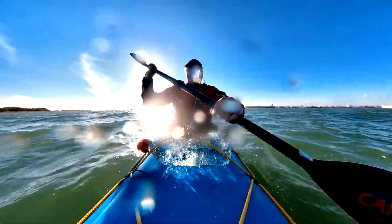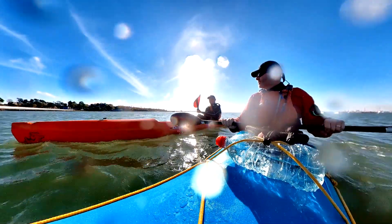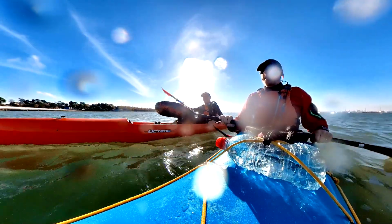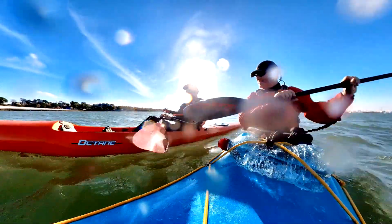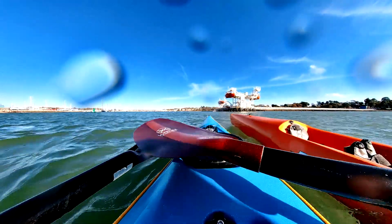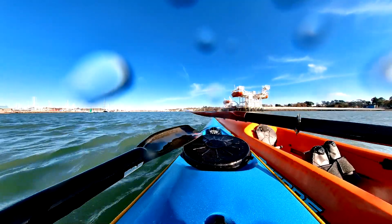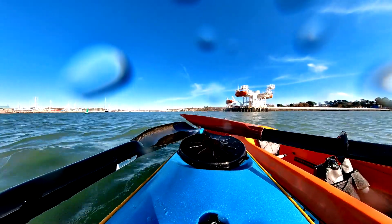So one of the first sights as you come into the Hamble River is the training college, the Naval Training College, which of course is where Chris became Captain Chris. And the gantries off to the side are all about training for lifeboats, etc.